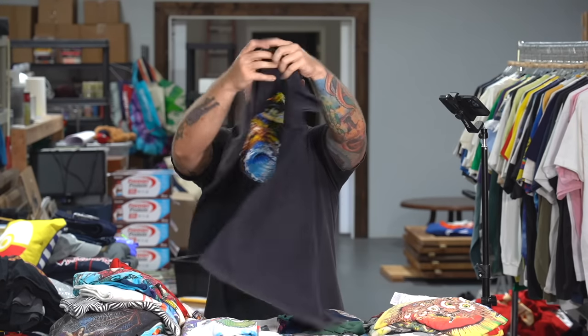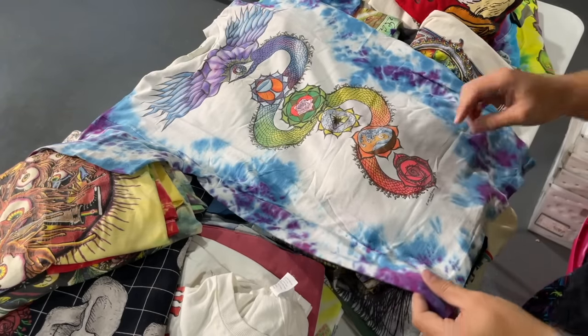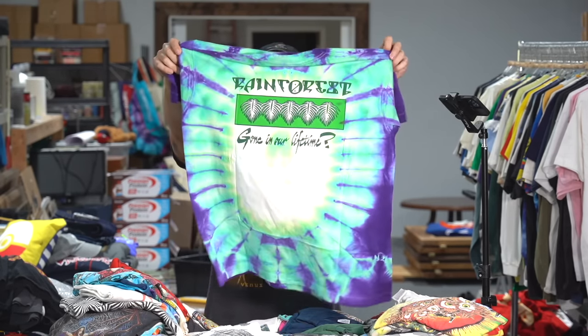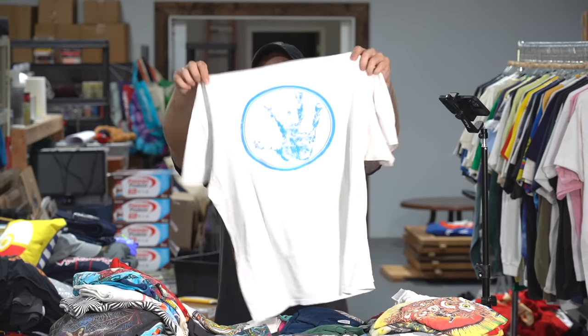Lost front and back, a little skate tee. That's cool. 1983 United Harvest Unlimited. Another good 90s XL Fruit of the Loom tag. You've got the Save the Rainforest shirt. Little Jerry Garcia front and back with the hand middle finger missing on the back.